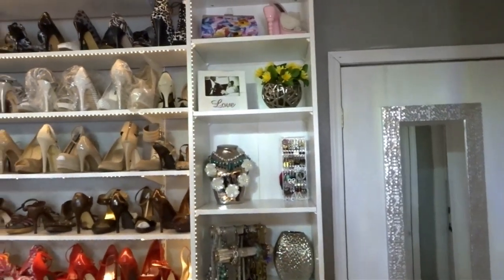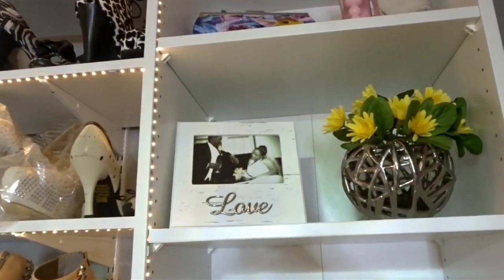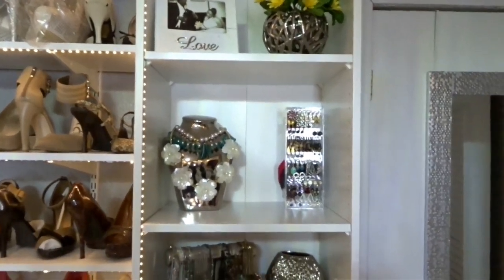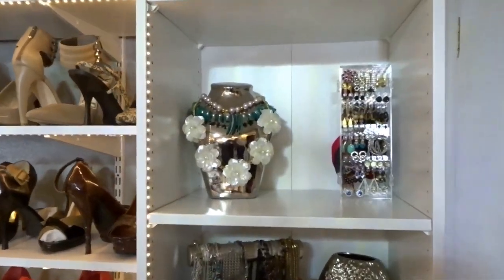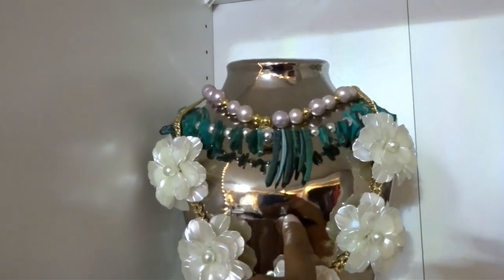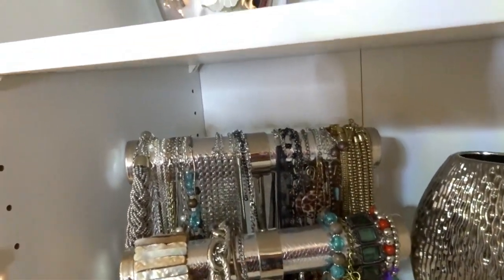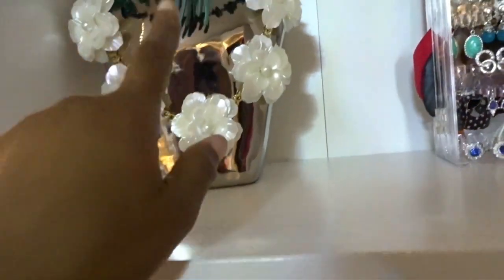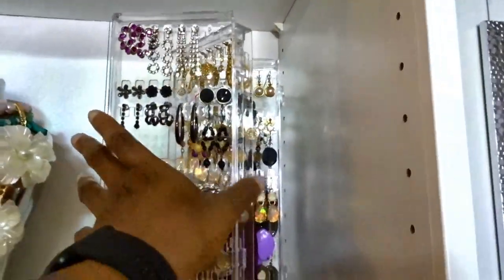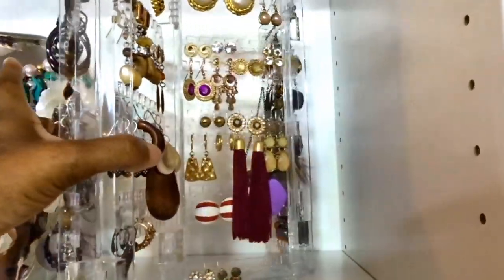The second shelf has a picture of my husband and I on our wedding day. Aww. Coming down, here's another one of these neck foams. Now, this one and this one I actually purchased from Marshall's. I did not get these two from Ross. This organizer here is for earrings. It's an accordion style earring holder. Isn't that cool?